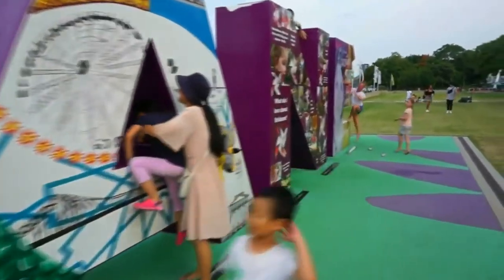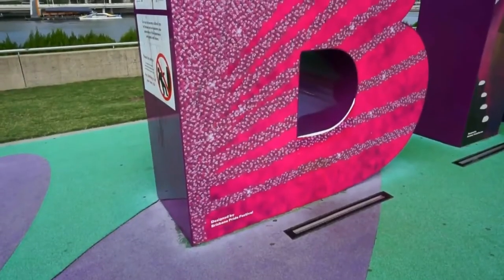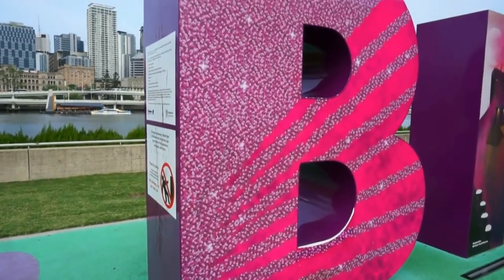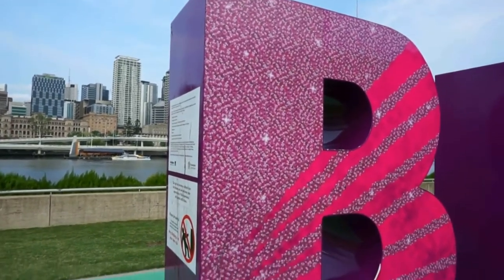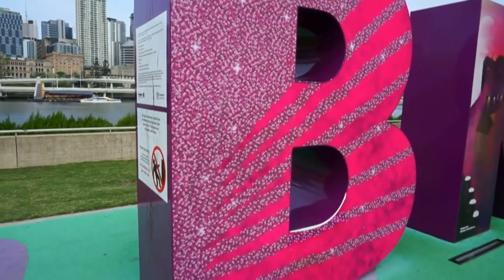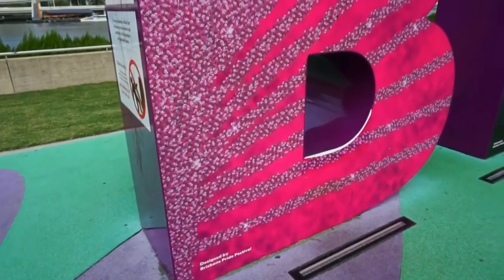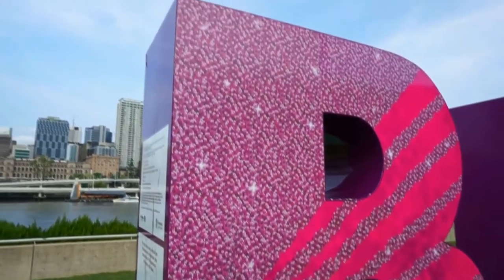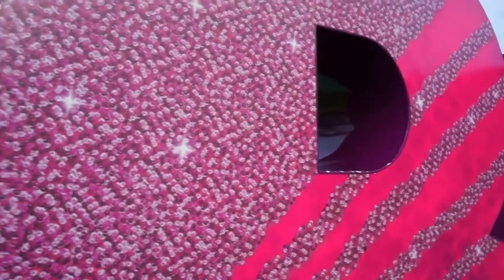Wow. And here's the letter B, designed and decorated by the group that is responsible for the Brisbane Pride Festival that takes place here in Brisbane every year, the Pride Festival that is. Here's a close-up view of the letter B.